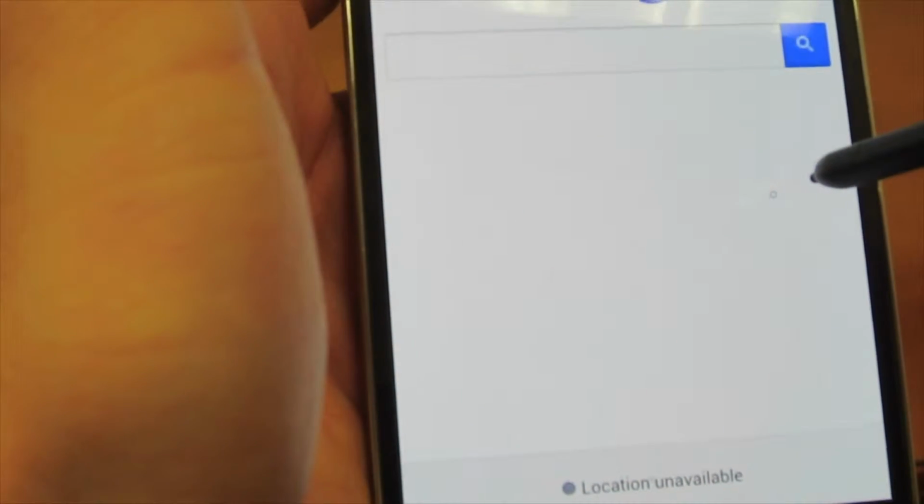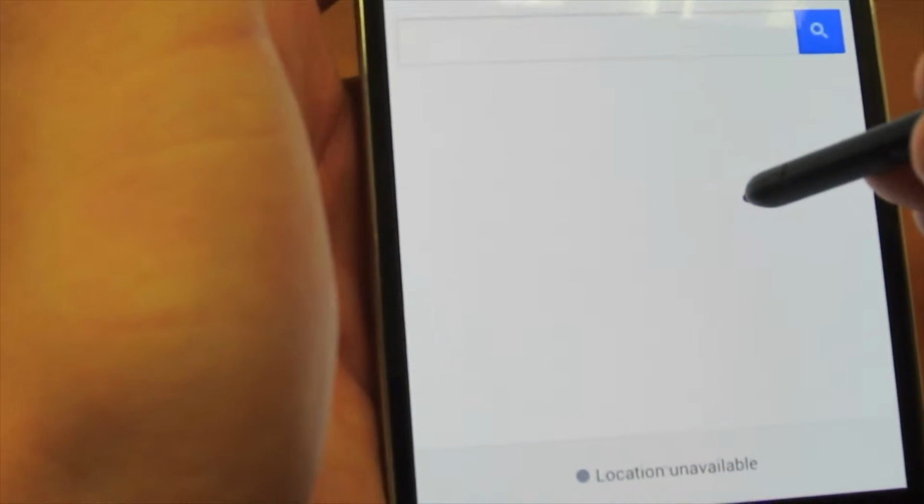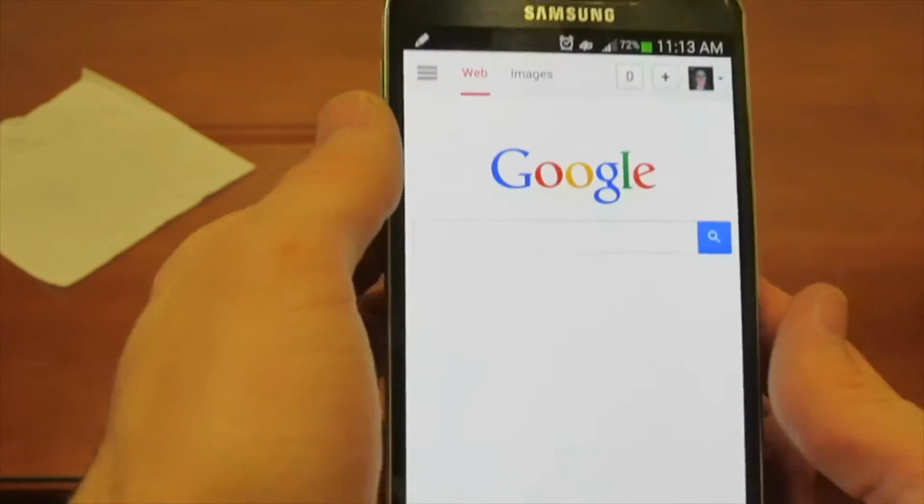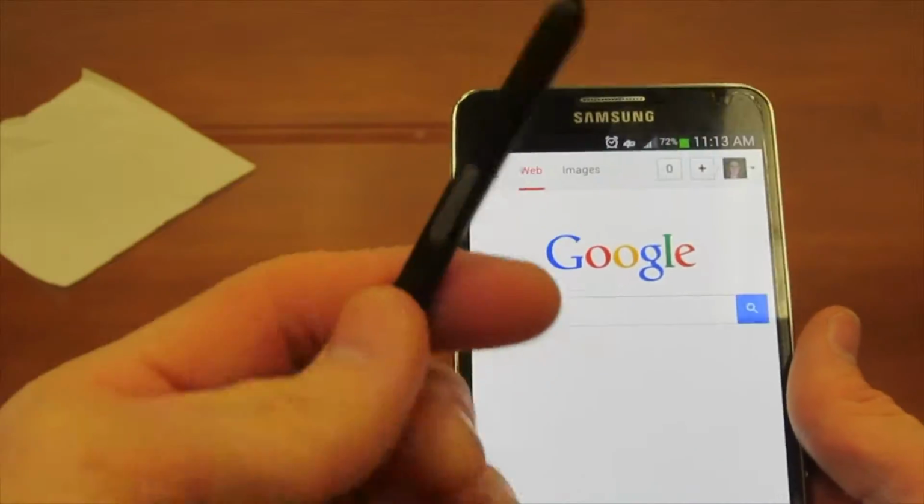You can get about a quarter of an inch away and you can touch the screen, and it's very, very, very responsive. I love using this with the multi-window.